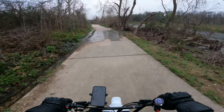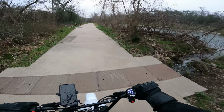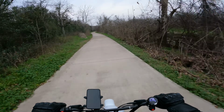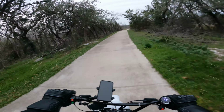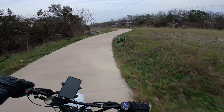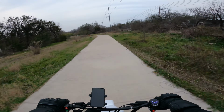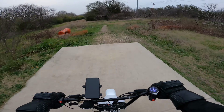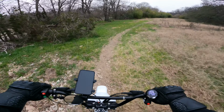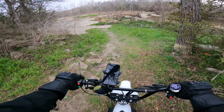Is that mud? Yeah, it is. Someone put some carpets down. That's nice. Being a little cautious because these trails like to end abruptly. Like so. Okay, where to next? Let's check out the river here.